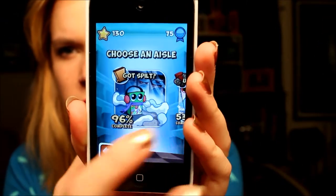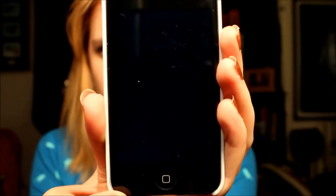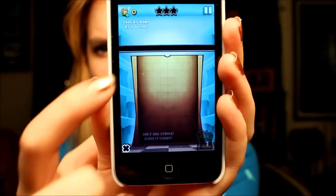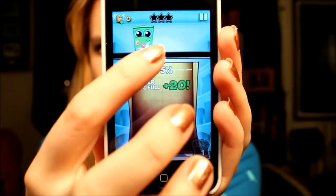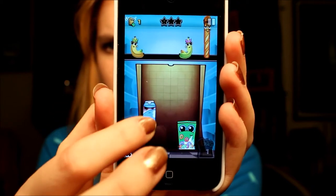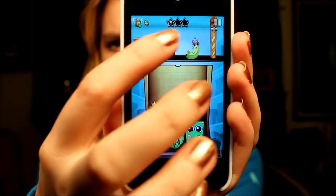So I got this when it was free actually, but it's not anymore. And I like to play this one. So this is what it looks like. Actually, it's not what it looks like. This is what it looks like, and you just have to take groceries from... Where are they? Why is it taking so long to load? Oh. You just have to basically take groceries and bag them in, and you can't break anything. And so you just have to know what weighs what, and you can turn stuff. So it's just really fun.